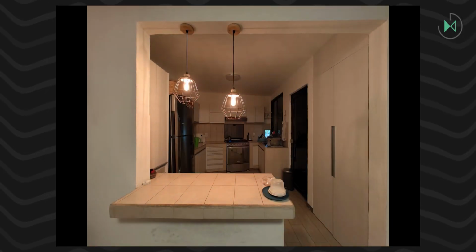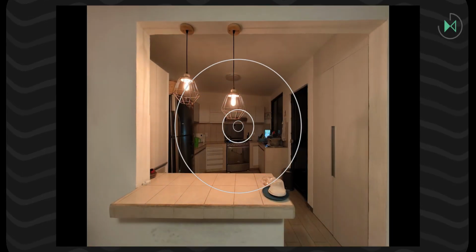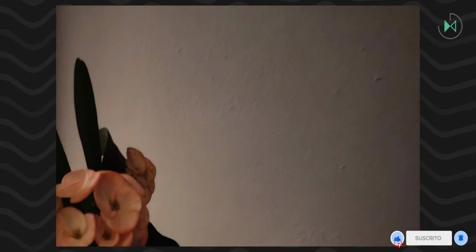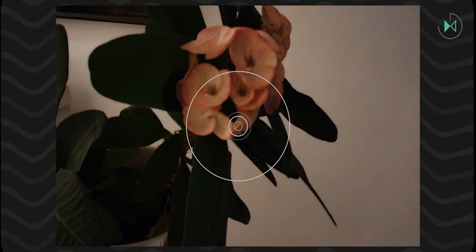The ultra-wide camera at night also performs surprisingly well. Even in the darkest conditions, the ultra-wide camera copes very well because there is virtually no noise present, so the quality really looks very good to me.